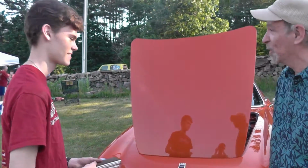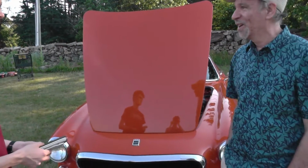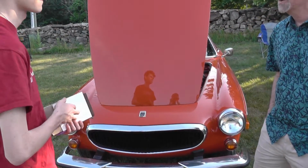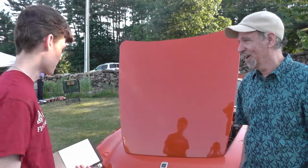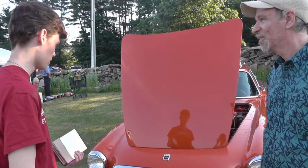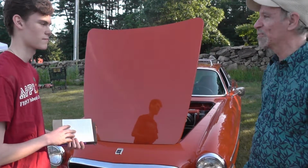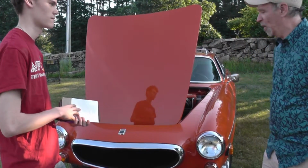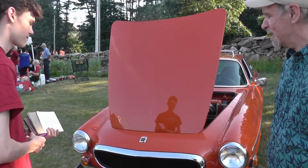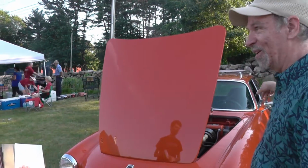What model car is this? So it's funny because people look at it and they don't think it's a Volvo. It doesn't look very Volvo-like, but it's a 1973 Volvo. It's called a 1800. That's pretty cool. So, what can you tell us about the car? It's one of Volvo's few tries at doing something sporty. Because when I think of Volvo, I think of square cars. Yeah. But in 1960, they designed the coupe version of this.